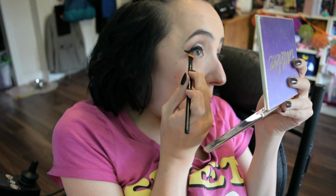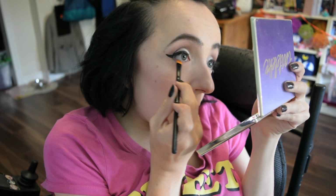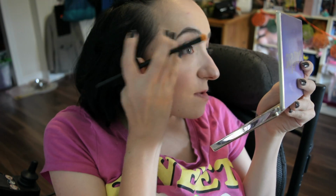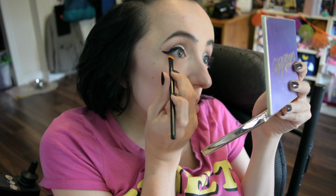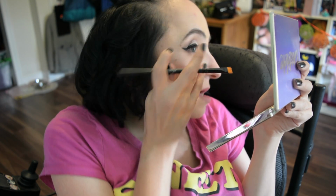I'm gonna go back into this palette. Take a little bit of that darker purple shade, the one that's called Best Friend. I'm gonna take it under. Just a little bit though, because my eyes get really sensitive when I put on lower lash line eyeshadow, and I don't want that today.